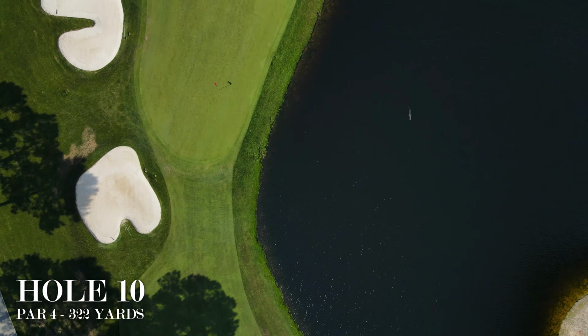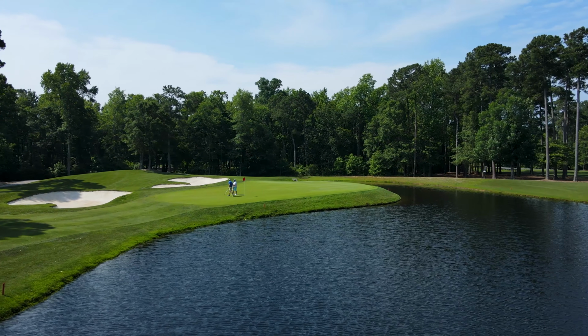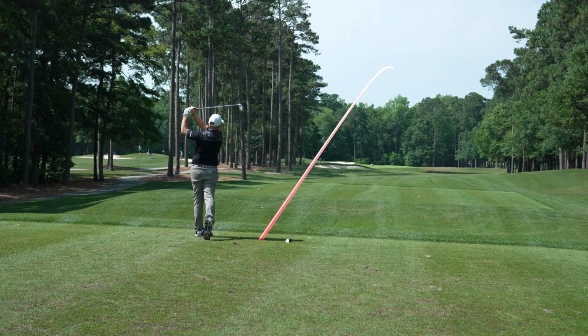Look at the GPS system. They're very accurate, very detailed. It'll tell you that, for example, number 10, if you play from the whites, it's going to be 230 to the water.